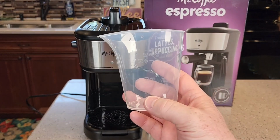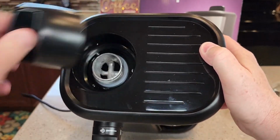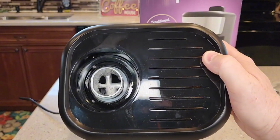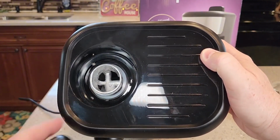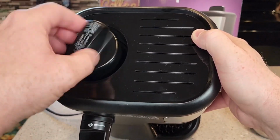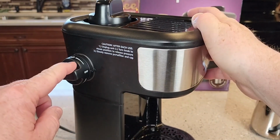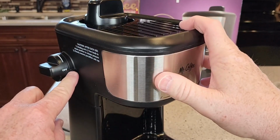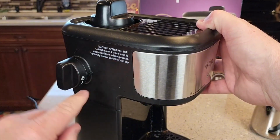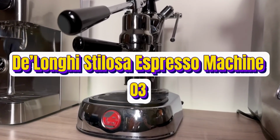Now, it does use a pressurized portafilter, so technically, you're not getting real cafe-style espresso. But let's be real, if it tastes good and hits the spot, who cares? It's beginner-friendly, super simple to use, and ideal for folks who just want good coffee with minimal effort. The only real downside? You don't get much control over the milk texture. But if that's not a deal-breaker, the Mr. Coffee Barista is a solid pick for everyday, no-fuss coffee lovers. Number 3, the DeLonghi Stilosa Espresso Machine.